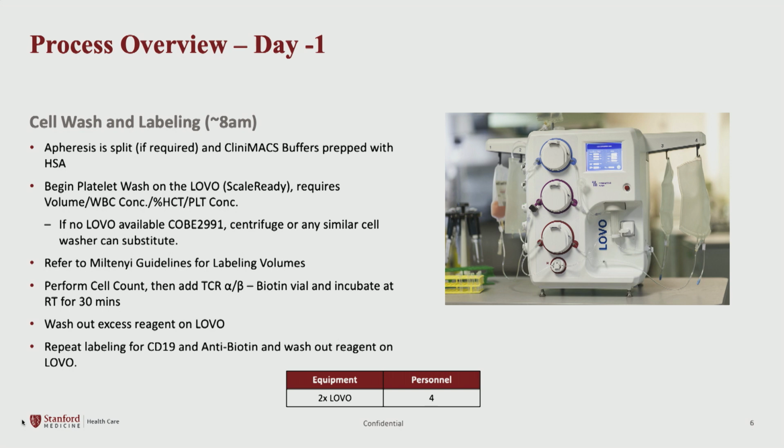And also, if you don't have a Lovo, we use the code 2991 for our cell washing for CD34 selections. Miltenyi has a procedure for doing this whole thing with the centrifuge, and if you have a similar cell washer, you could probably use that as well. We use the Lovo, but it doesn't need to be what you use.